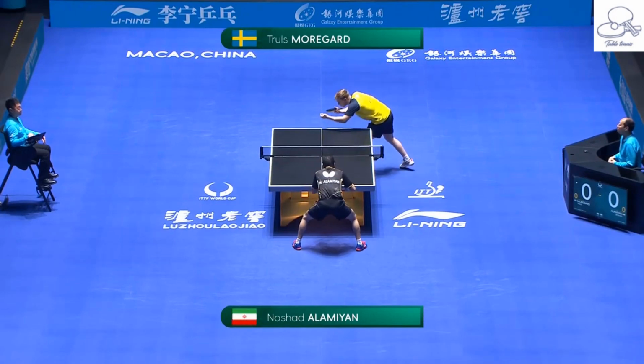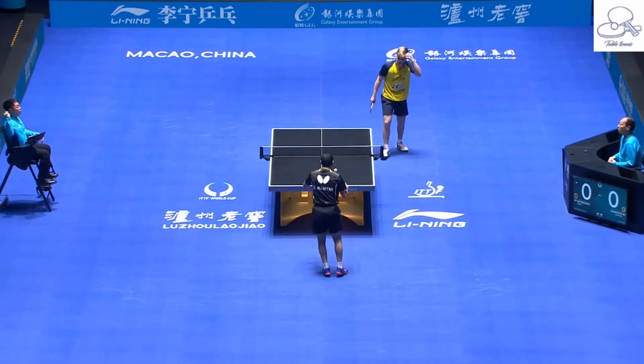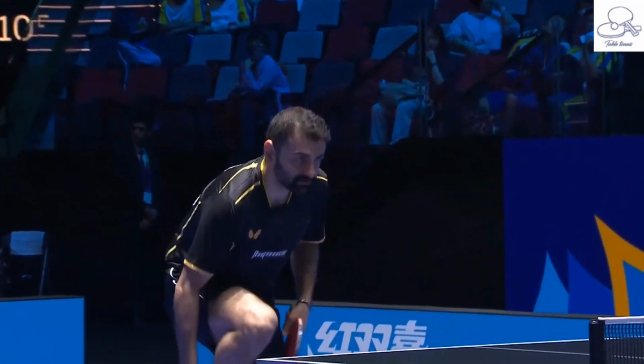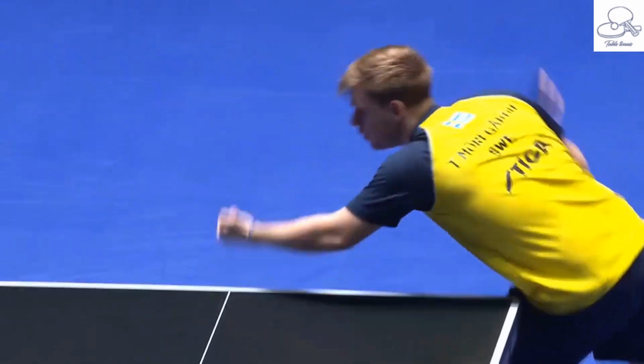Let's not forget that Truls Moregard is a right-handed player, and Noshad Alamiyan is a natural left who has the ability to play with right, and he's 10 years younger than Noshad Alamiyan.